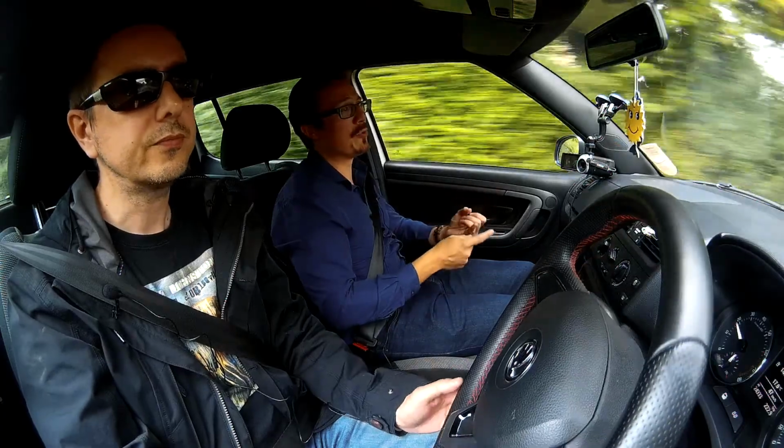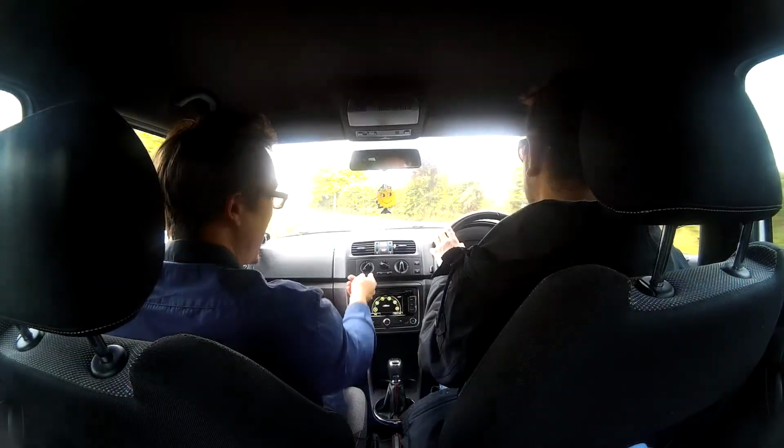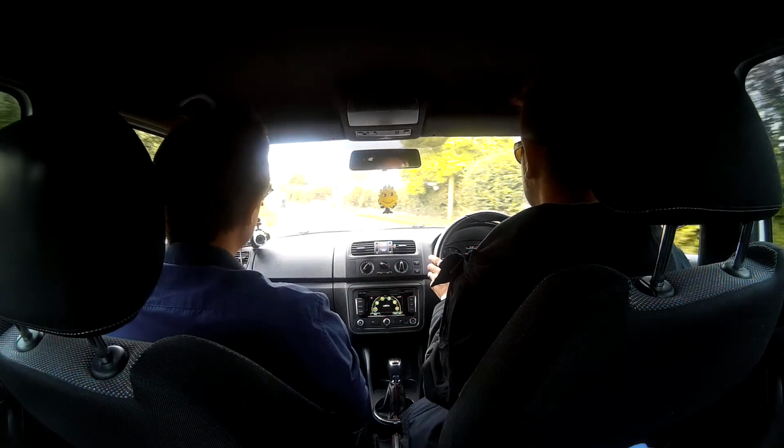So in 1994, Volkswagen Group bought Skoda outright. And of course, Volkswagen own and run Audi, Seat, and Lamborghini. They own Lamborghini. So this is a Lamborghini. See this dial? Straight out of a Lambo.